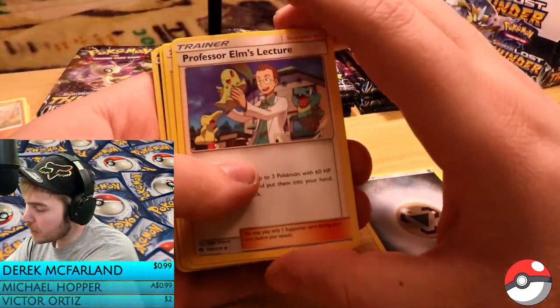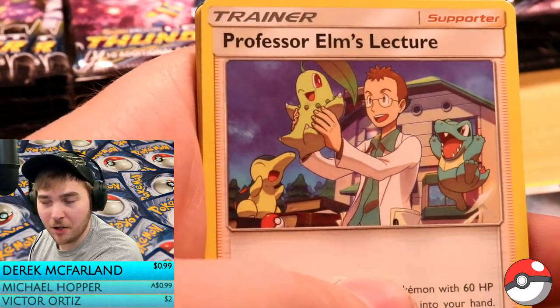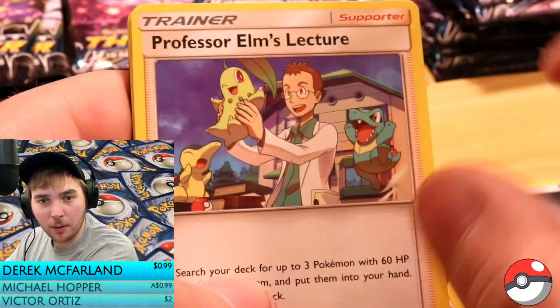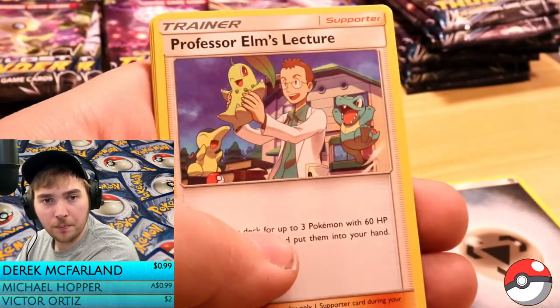All right. But it's still a cute card. The reason I like this is just because of the nostalgia. This is one of my favorite generations of Pokemon ever, and Chikorita is my favorite Pokemon ever, so I love all three of these starters. Very cool.